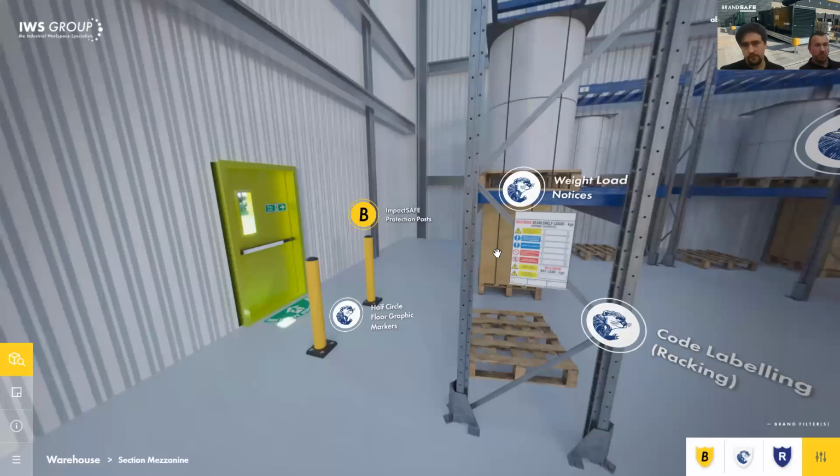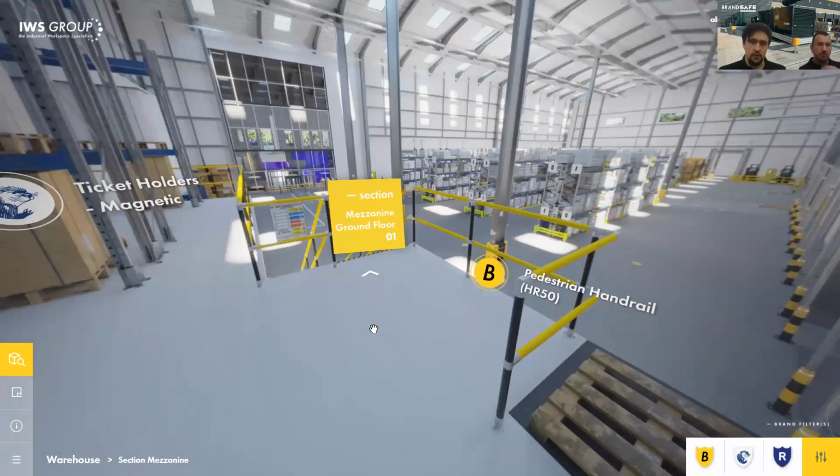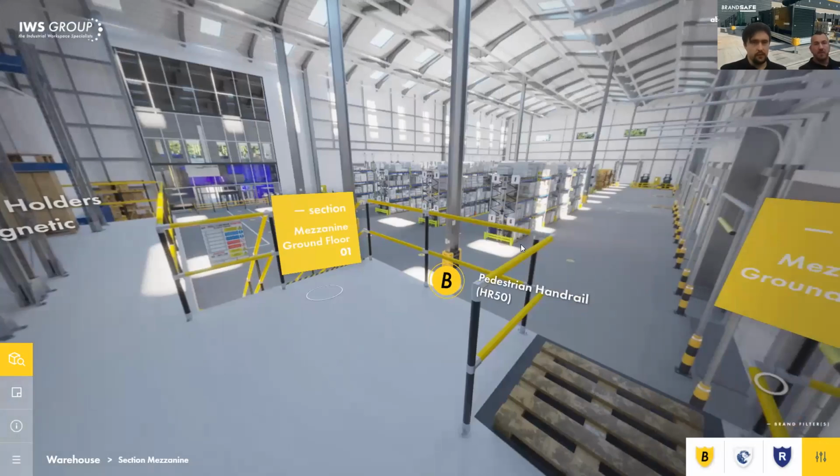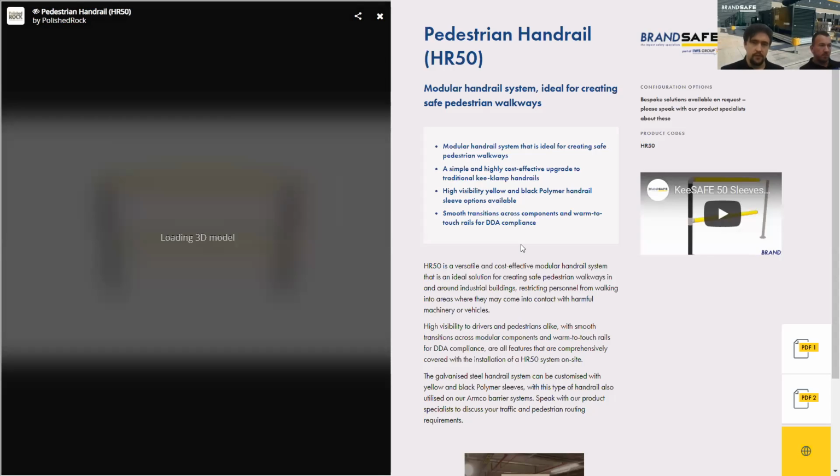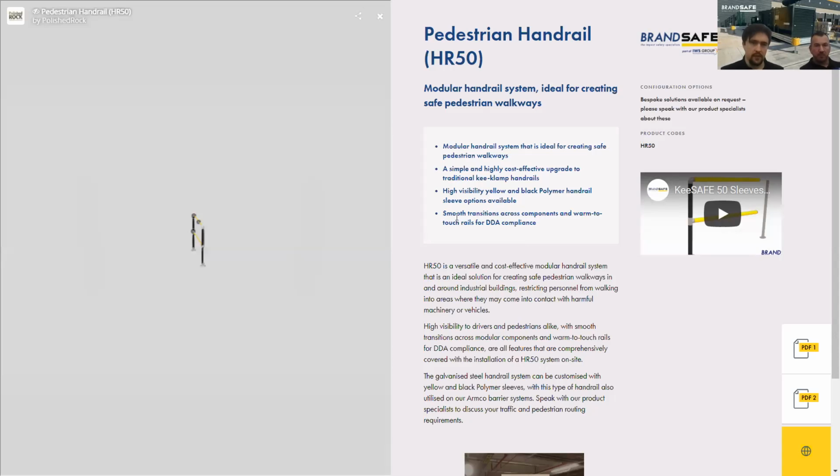And then just spinning around behind us, on the edge of the mezzanine, you'll see pedestrian handrails. So this is a really modular key clamp handrail, and due to the modular nature of it, while we've used this here on a mezzanine floor, it could easily be used at ground level.